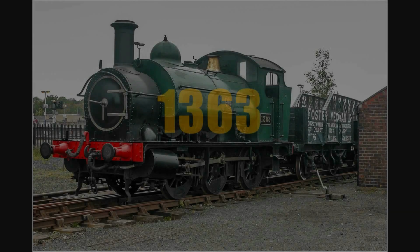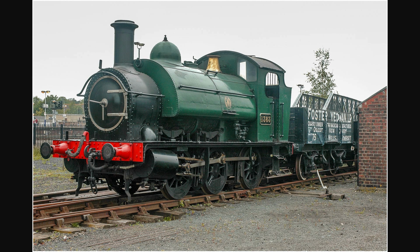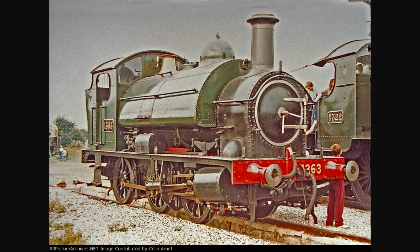Number 4. Number 1363. Now on to happier times with an engine that actually made it into preservation. Engine 1363 was part of a much smaller family of 060 tank engines that I personally like to refer to as the Swindon docksiders. Insert jokes about your North American sport of choice: baseball, basketball, ice hockey, padded rugby, etc.